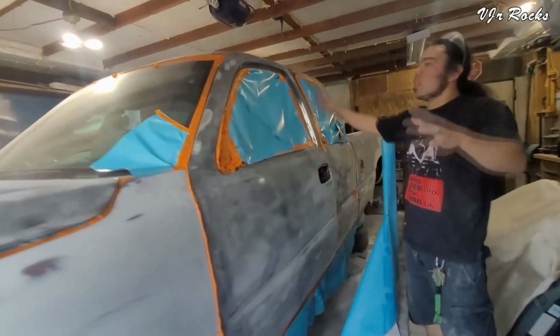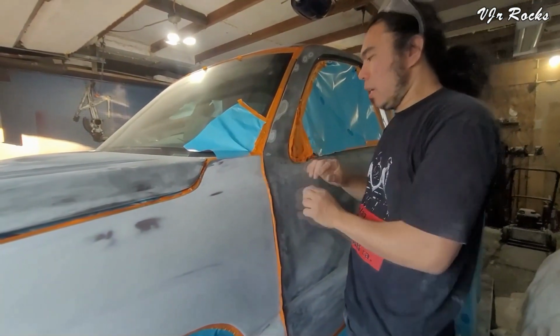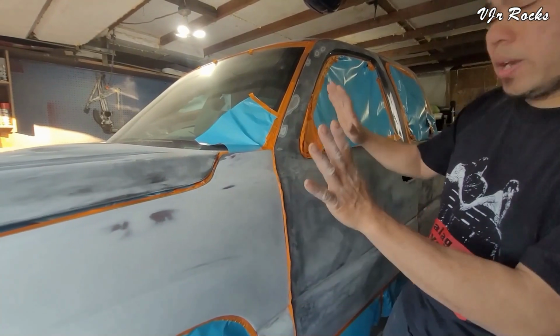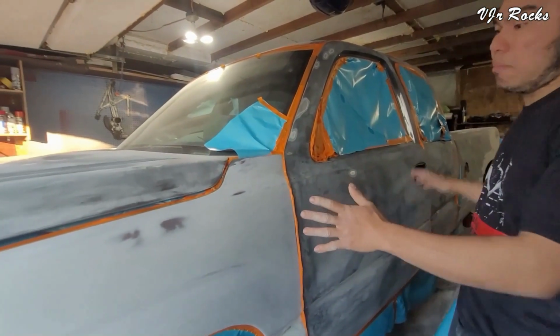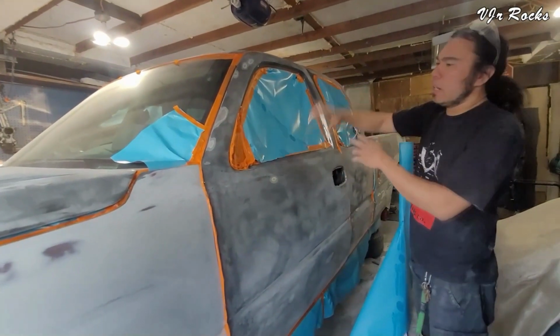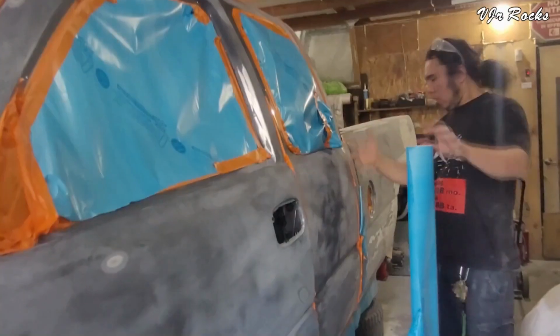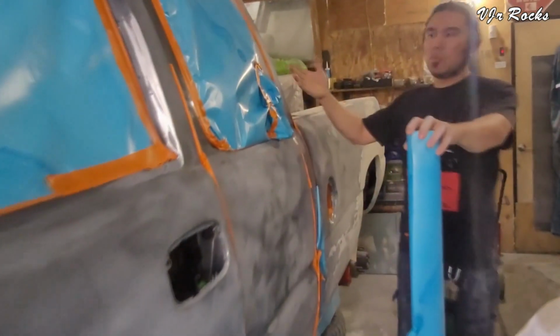Look at this, lots of masking. And I need to fold this one, because if you don't fold this thing here, you can get overspray on it, and you don't want that. It's going to be a mess inside the truck. And here you need to back tape this thing. Everything here you need to take apart on this rubber sealing. So you can see this job takes lots of work.